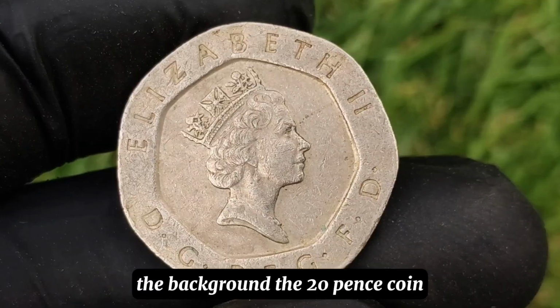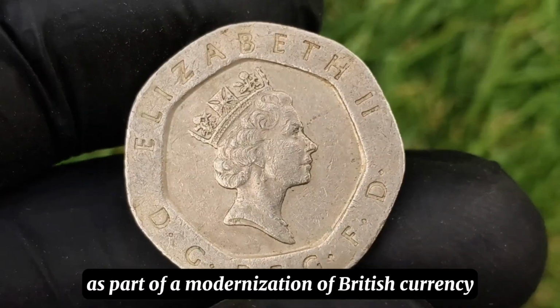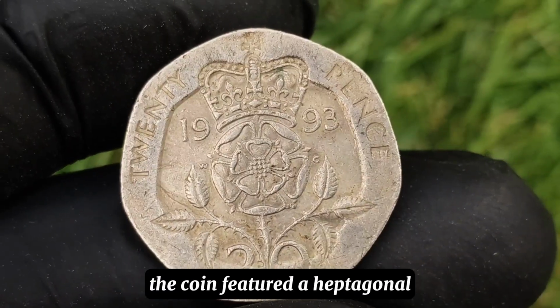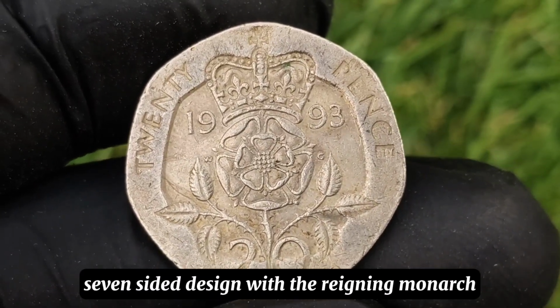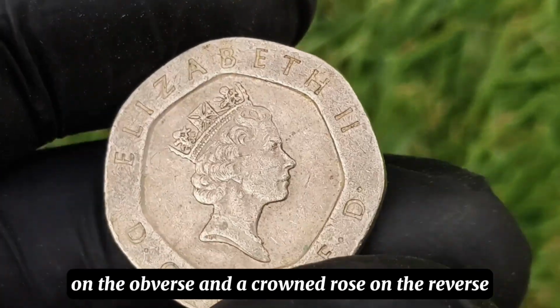The background: the 20 pence coin was introduced in the United Kingdom in 1993, as part of a modernization of British currency. Made of cupronickel and weighing 5 grams, the coin featured a heptagonal, 7-sided, design, with the reigning monarch Queen Elizabeth II on the obverse and a crowned rose on the reverse.